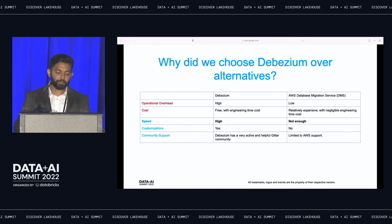Talking about cost, technically Debezium is free, it's open source, but you do have a lot of engineering cost to maintain all of that. On the DMS side, the engineering cost is negligible, but it is relatively expensive. Now here come the positives for Debezium. Talking about speed, it's super duper high as compared to DMS. In our benchmarking, which was done more than a year ago, by the way, Debezium was more than 10 times faster than DMS.